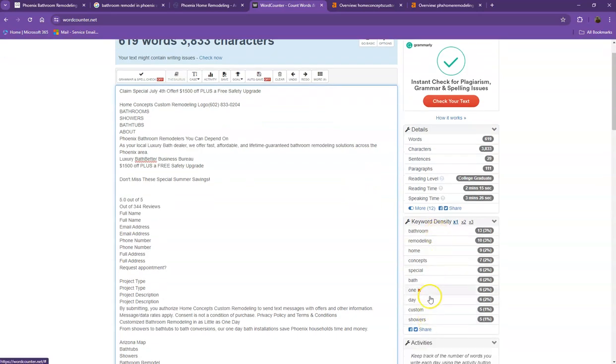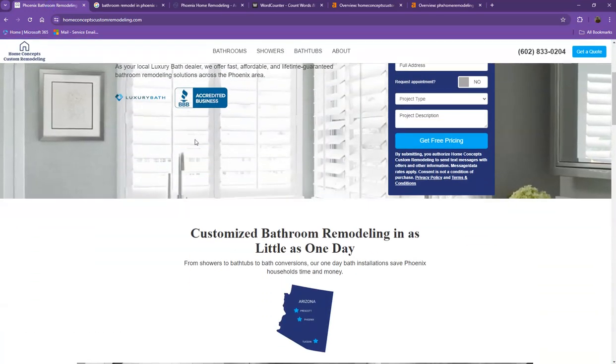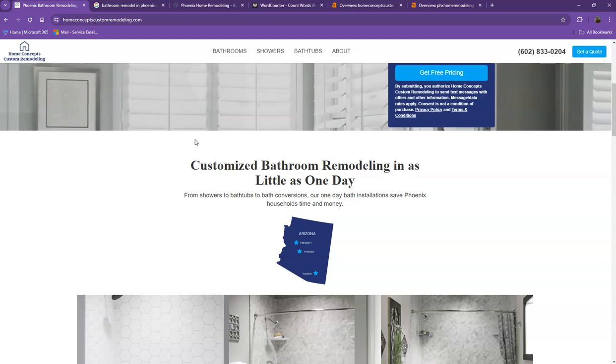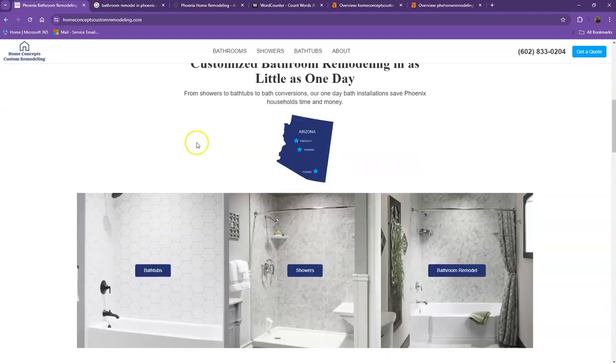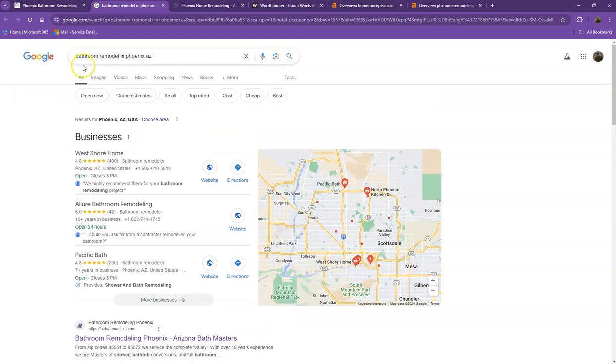Another thing we like to talk about are keywords. Google is also looking for keywords. It's looking for what the site should be found for. So if you have the exact words listed multiple times on your website, you're going to be really relevant for that search. And of course, Google is going to be willing to put you higher in the results. So I did a quick search and I used the keyword bathroom remodel in Phoenix, Arizona. We'll talk more about the results that we have here.